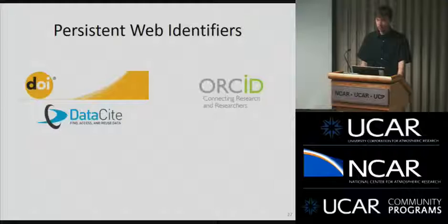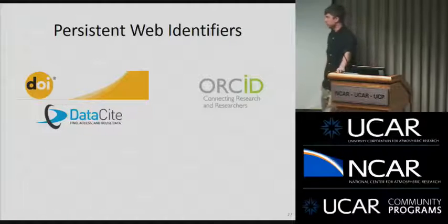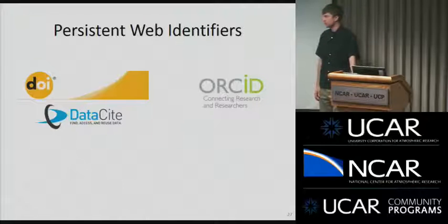But there's also ORCIDs. ORCID is a person identifier, and it's the same idea. If you can uniquely identify yourself as a person, your information can be cut across these various systems. Sometimes we may not want our information to be integrated, but in most scholarly contexts, that's generally a good thing.